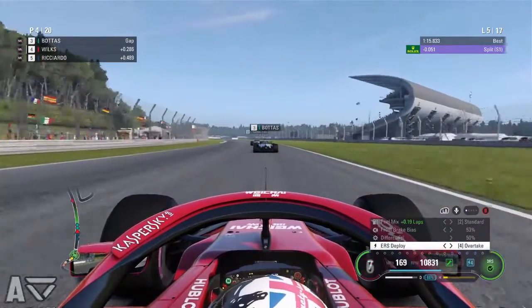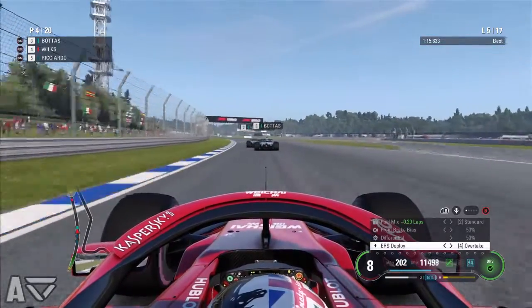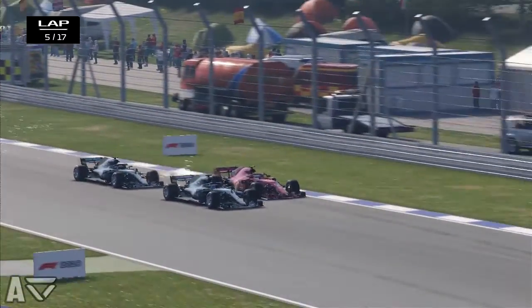but something tells me that it's not going to be too long until we use our pace to get ahead of Valtteri Bottas. Hopefully we can keep that up on lap 5, just 1 lap later, but it's Bottas going for a move on Lewis Hamilton, and now we're going to make it 3 wide on the run to the hairpin.